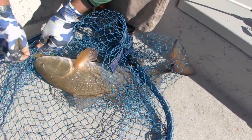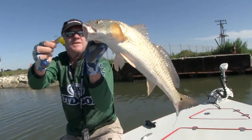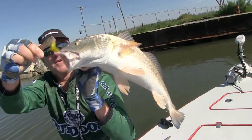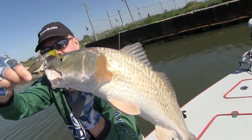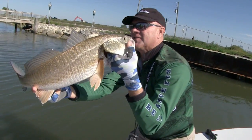That one hit a little bigger bait. I put a paddle tail bait on. There we go. Pretty bait. Look at him in that sun. Yeah. This is what you do when you come to Louisiana. Good fish too. Yeah, good fish. This is his good day.